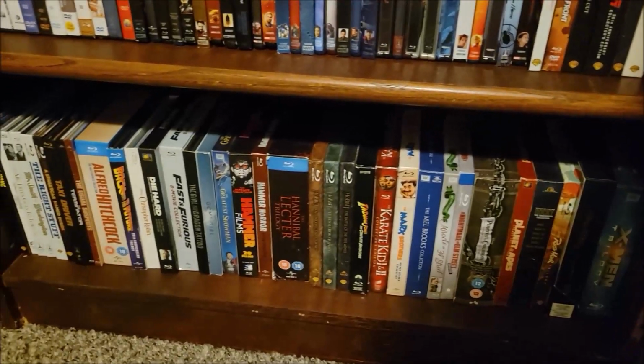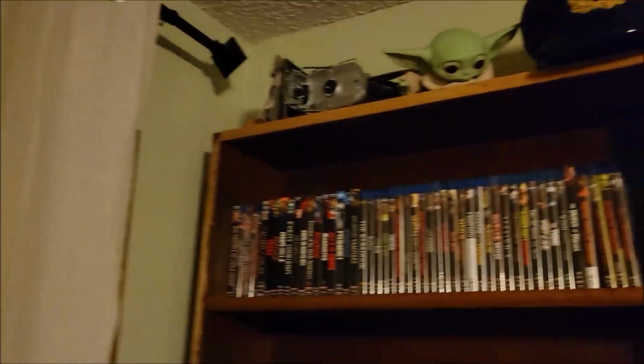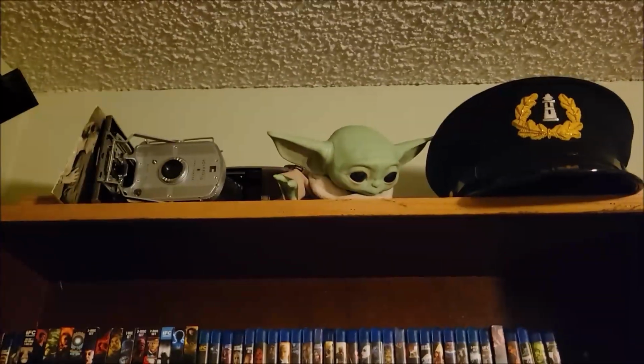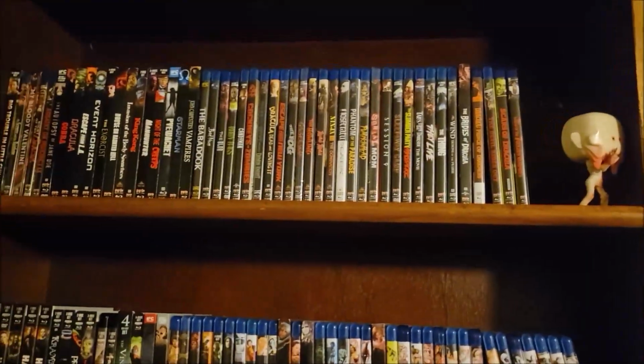The rest of the digipacks and box sets are down here, of the normal standard Blu-rays. So anyway, then we got our friend Groucho Marx, who's got a new face, which I love, the Radiance film bag. This thing blocks my closet. And then up here, we've got a camera from my grandma. That's from the 50s. I really love that thing. Then a Grogu and Willem Dafoe's hat, followed by some various action figures, which we'll go through.